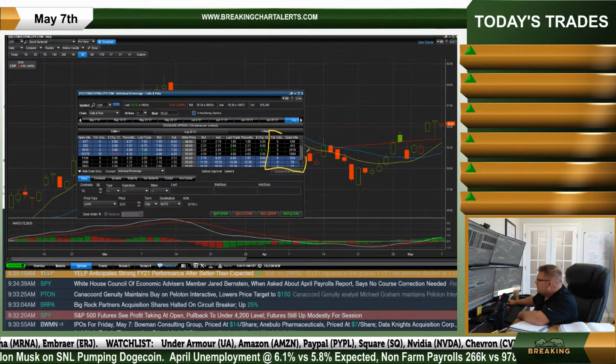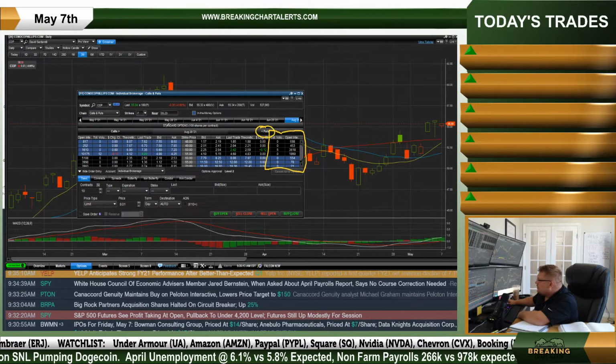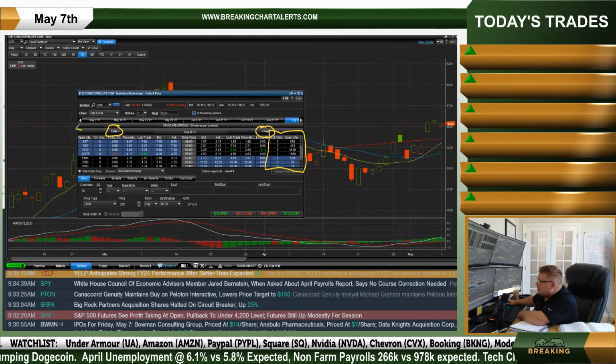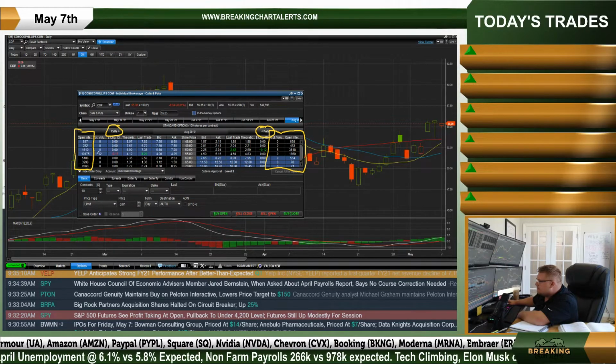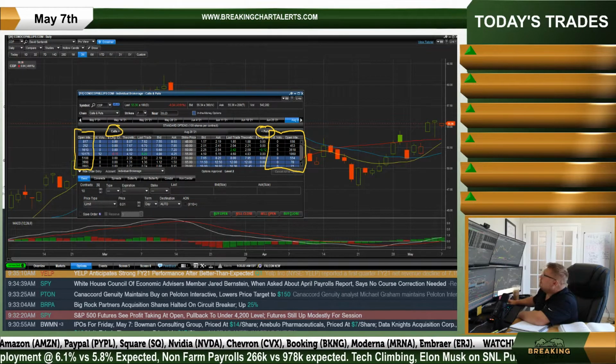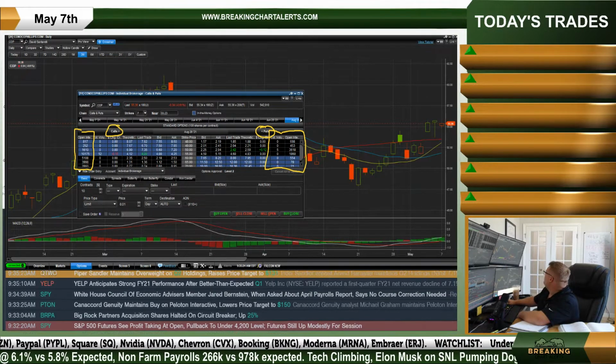Total volume, open interest on the put side. These are the puts. Here are the calls. And look at that open interest on the call side versus the put side. Definitely more call buyers than put buyers coming in.